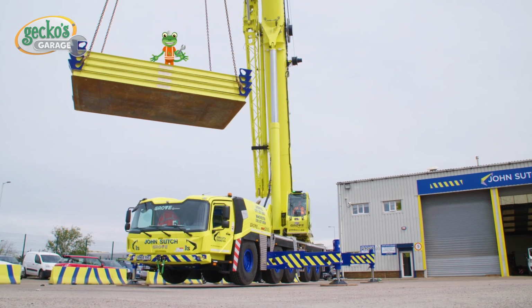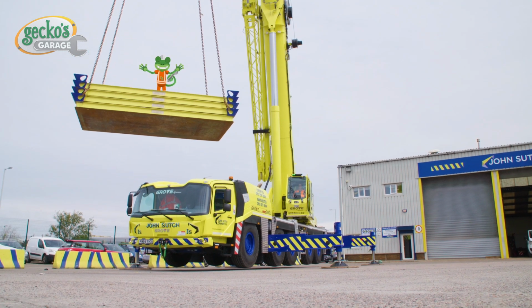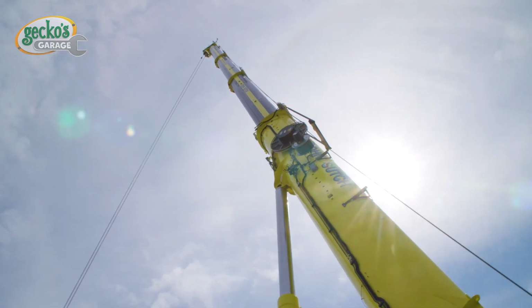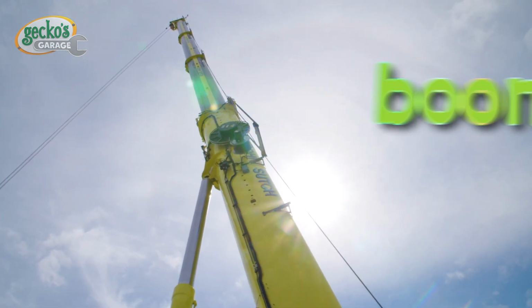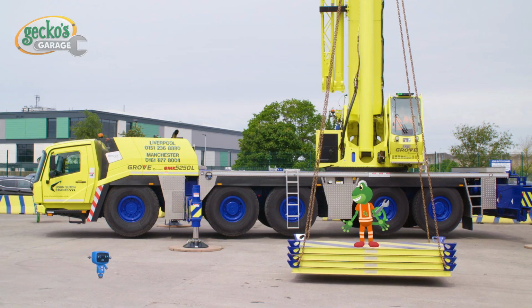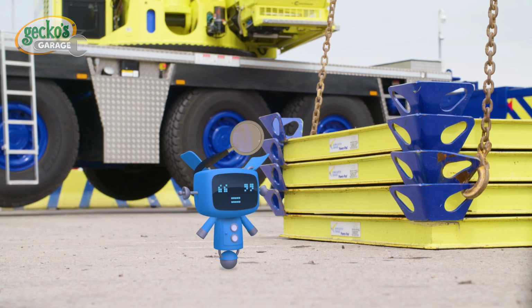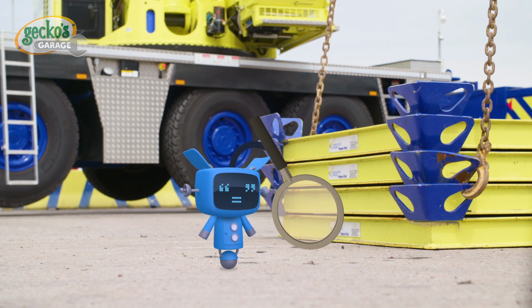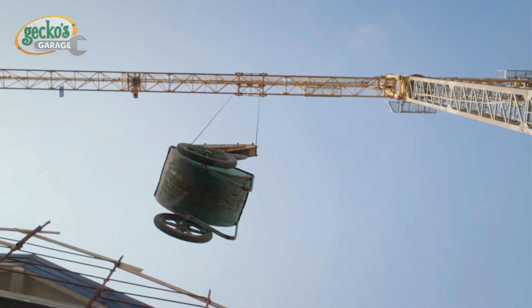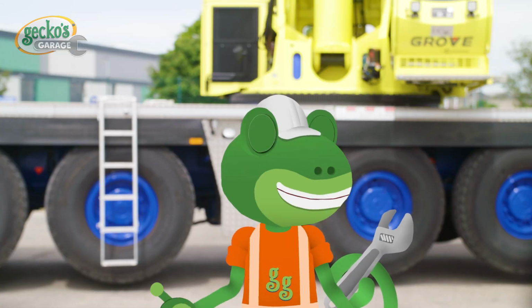This is a 250-ton mobile crane. It's massive! And do you see the long arm that's sticking up into the air? Well, that's called the boom. There's lots of different types of cranes, but let's see what makes this one special.